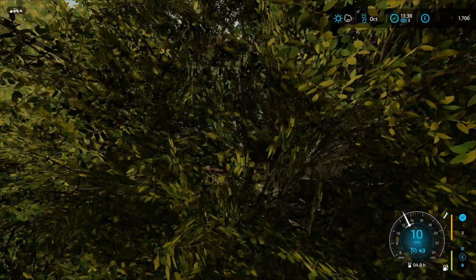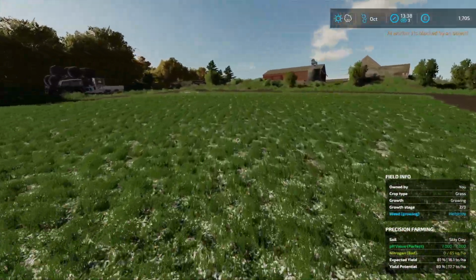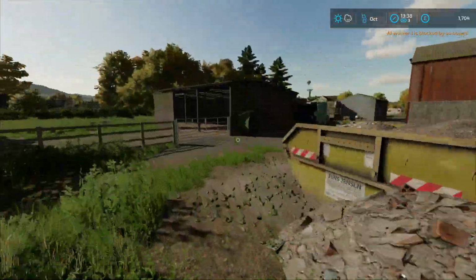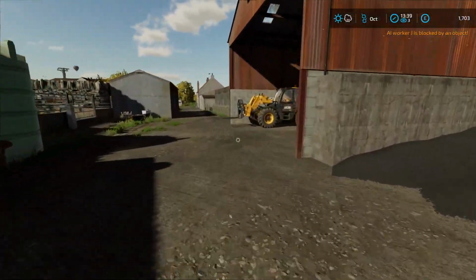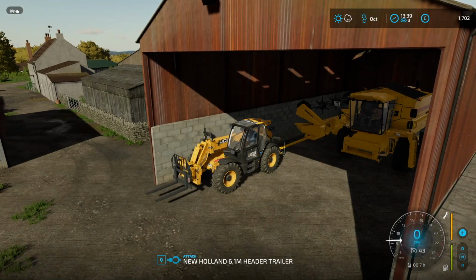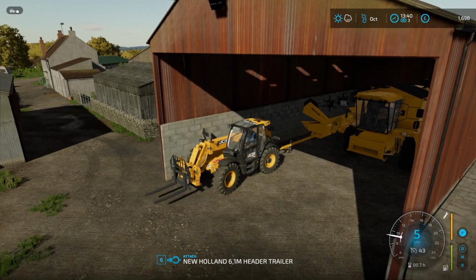Right, well, while they finish up the cultivating, which is nearly done, we will hop into the JCB, and we'll connect to the wrapper that we have on lease, and we'll get all those bales wrapped up, because that is for the contract. So we'll just confirm everything contract-wise. As you can see, we have all the field progress done, but we haven't delivered anything. So, and it's very good profit per minute, even though it's taken a while. It's totally fine, absolutely fine.